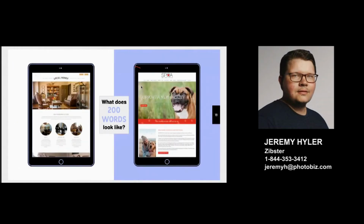So what does 200 words look like? Here's what 200 words looks like on 2 different websites. You see how they broke it up on Local Honey. It's a local business, a barbershop here in Greensboro. They broke up what they do on the left side through little dots and then a little information here and there, and a paragraph and then some images. And the SPCA, also another local website, did theirs in more of a paragraph style with an image on the side. So basically it's a couple paragraphs of information, but it's enough to convey what they do, and they're highlighting it in different ways. That's all you need. Think about that for your pages. Think about that for your home page. Think about that for any of your pages inside.